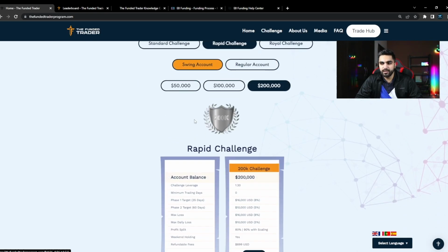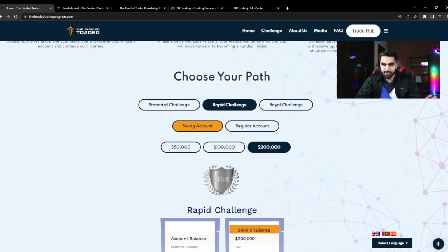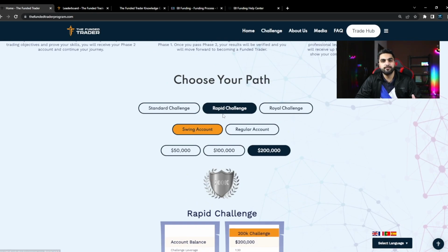But if you choose the swing account, the leverage will be 1:30. All other things will be the same, but you are allowed to hold your trades over the weekend, and you are also allowed to trade during the news events in case of the swing account of the Rapid Challenge model, and you are not allowed to trade during the news event in the regular account of the Rapid Challenge model.